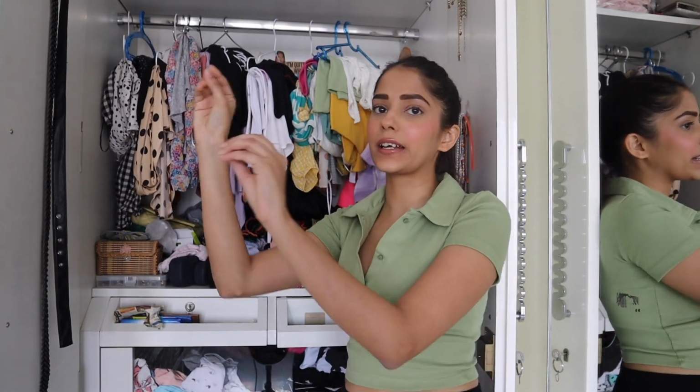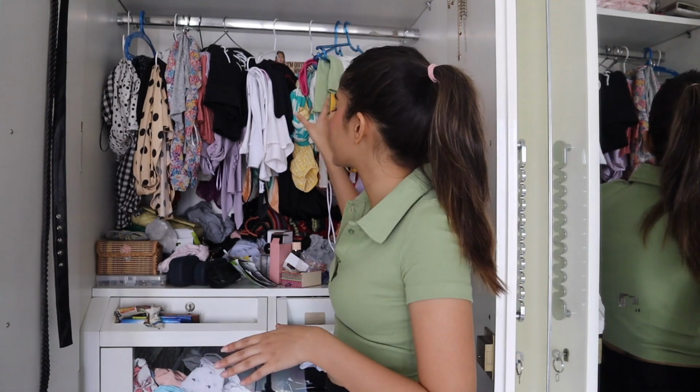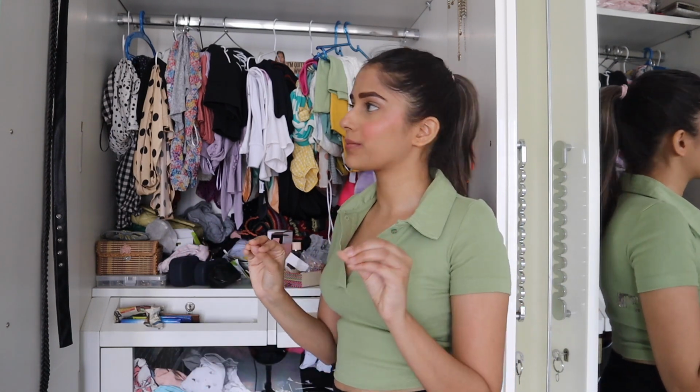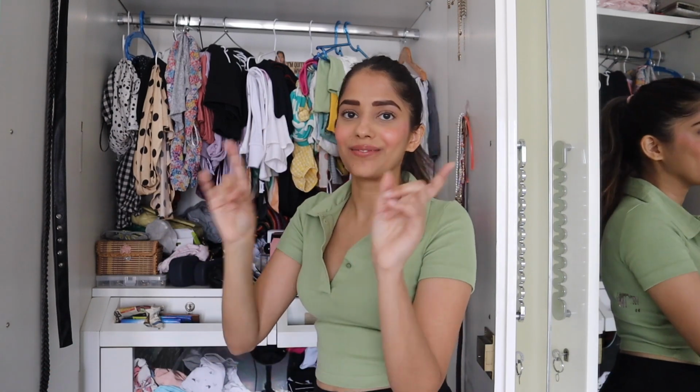All these clothes you see on the hangers, I'm going to take them all out. So I'm just gonna keep all these clothes outside first, and then see what we have to keep and what not, and then we're organizing everything. So yeah, first part, let's just get everything out of the cupboard and put it on the bed. Let's do it.